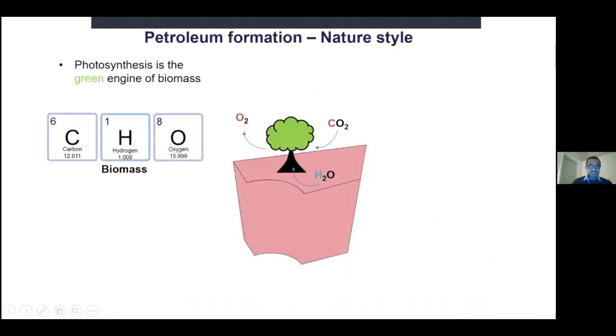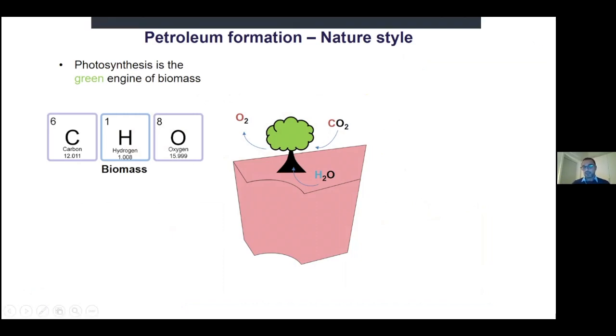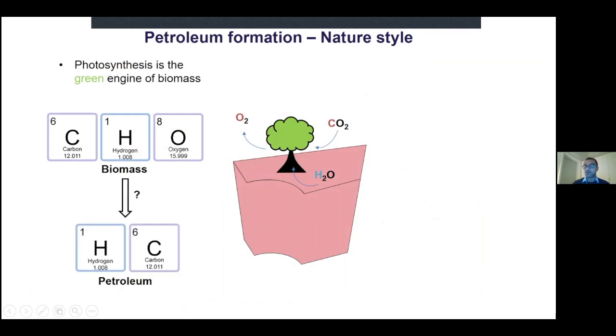So this is really a general acceptance from everyone that biomass was the precursor of the petroleum fuels. And definitely photosynthesis is the green engine of biomass. And because of photosynthesis, we have oxygen in our biomass. If we look at petroleum, we have mostly hydrogen and carbon, not oxygen. So the question is how we remove this oxygen so that we can get only carbon and hydrogen.